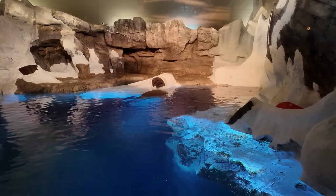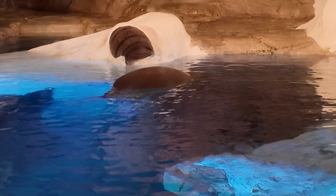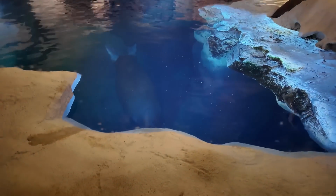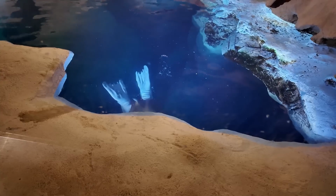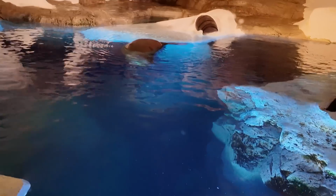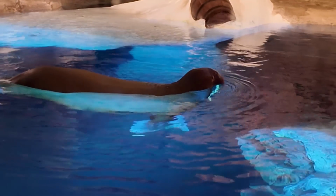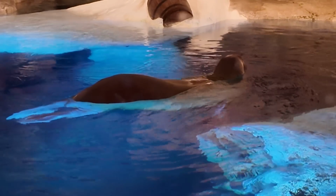Oh, there's the walrus. Happy walrus swimming through the water there. Oh, see a big walrus down there. Hopefully we can get a peek at them underwater. See its feet? Oh, the other walrus swimming over here. Oh, you can see his tusks. See his tusks. Oh my gosh. I love walruses.